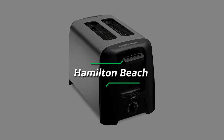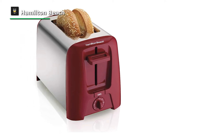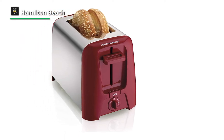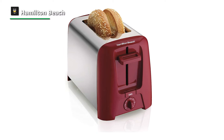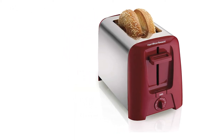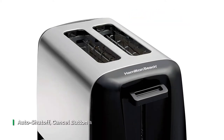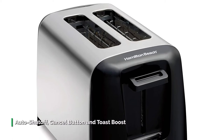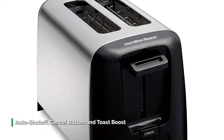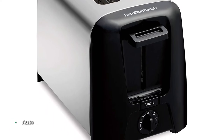Number 4. Hamilton Beach. Toast all your favorite bread with extra wide slots. Make perfectly toasted breakfast items or snacks with a convenient toast shade selector, while a crumb tray and toast boost make retrieval easy and mess-free. The cancel button lets you stop toasting at any time, giving you peace of mind on busy mornings. No more burnt crumbs or smoky kitchens.